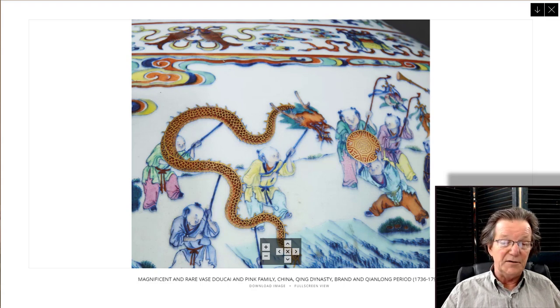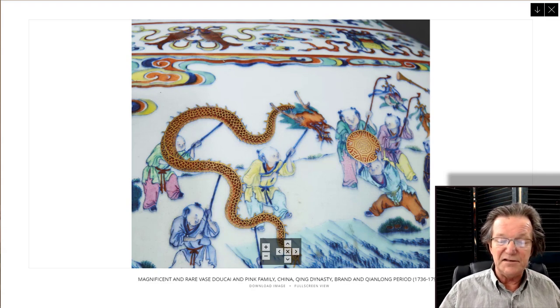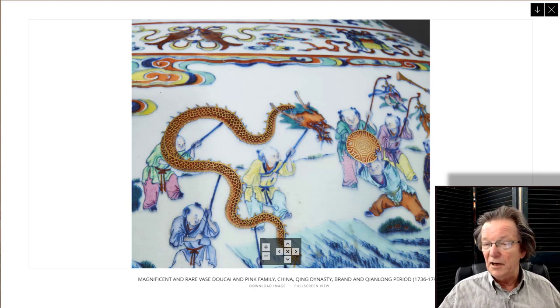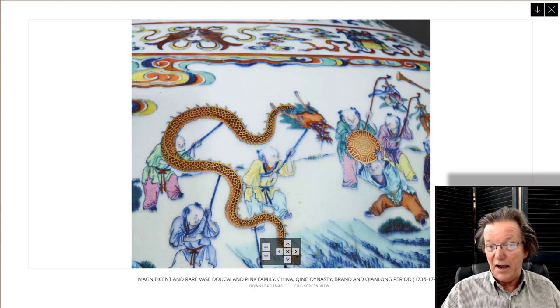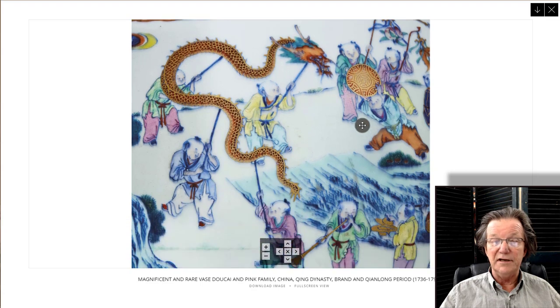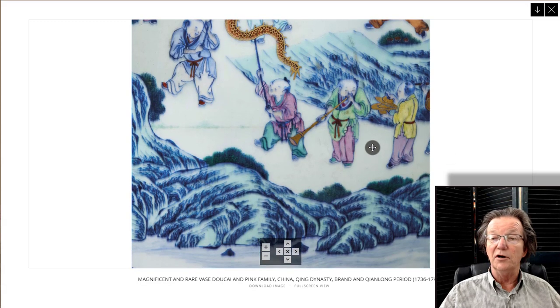Just couldn't. The only big Doucai piece I saw was a Doucai dragon vase that sold a year or so ago, a few months back, and it did pretty well, but it wasn't anywhere nearly as well done as this. It had just a dragon on it and some perfunctory flowers and things. And it still brought $500,000 or so, I forget. But this is an absolutely superb vase, and we'll see what it does.